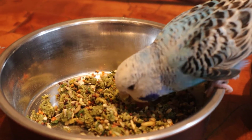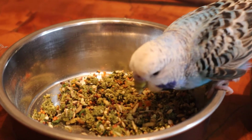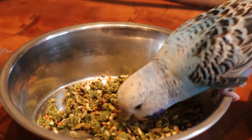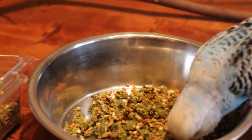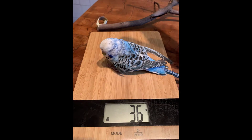Budgies are omnivores. That means they eat almost anything, but like us, their diet will need to be restricted to what is healthy and natural for them. Do not feed your Budgie avocados or chocolate because this is toxic to them. I am using fresh, uncooked vegetables and cooked black rice in the chop today. By taking Figaro's daily weight, it helps me monitor his health.